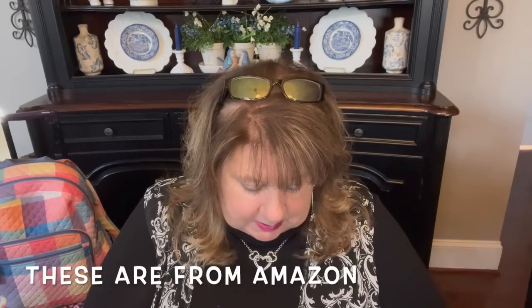Then I also got some for our formal nights. I haven't even opened them yet. I had these a long time ago. I've been skeptical about this cruise. I just haven't been sure it's going to be a go, but it looks like it is. So I got me some blingy, some really pretty blingy mask. Look at that. Isn't that pretty? Fits nice.